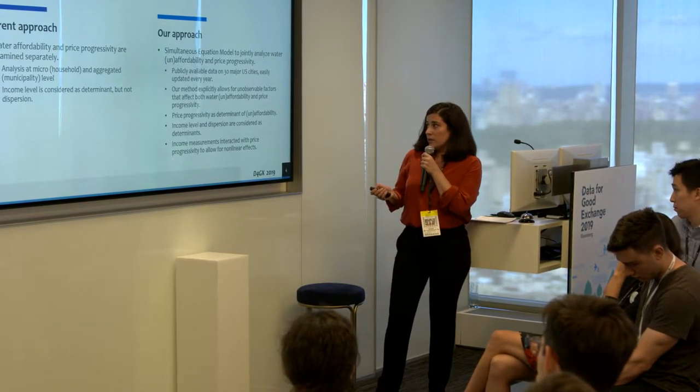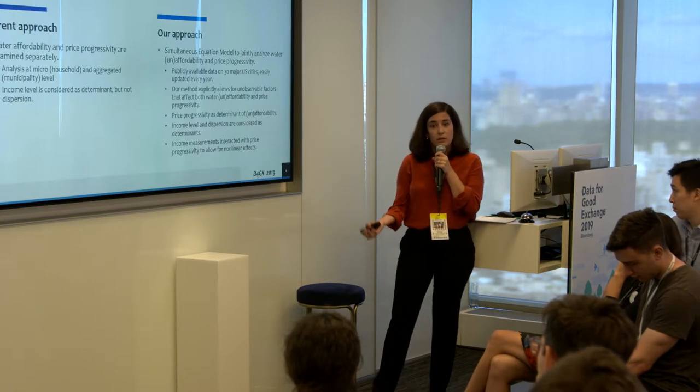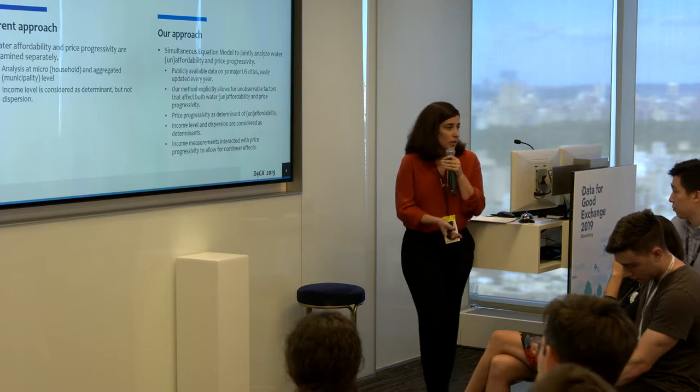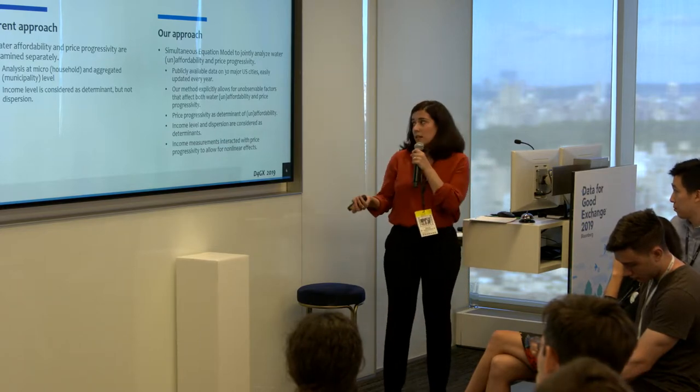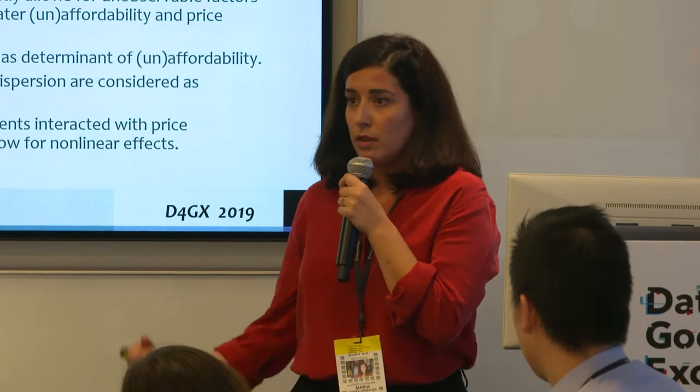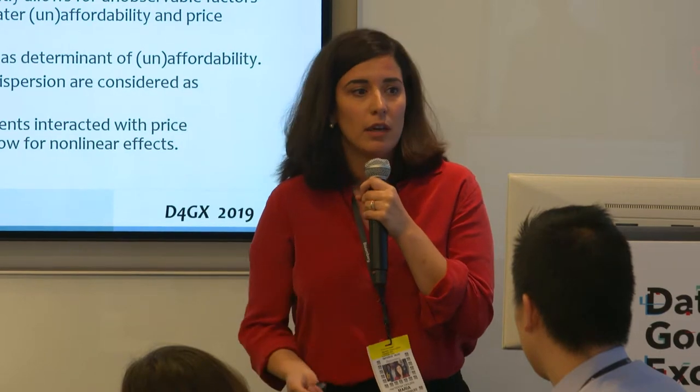Also, price progressivity is included as a determinant of unaffordability. We also include income levels, as it's common in the literature, but we consider also income dispersion as determinant. And not only we do that, but we also interact these income measurements with price progressivity to allow for nonlinear effects, because we can think that price progressivity may be more or less helpful depending on the distribution of income within a city.